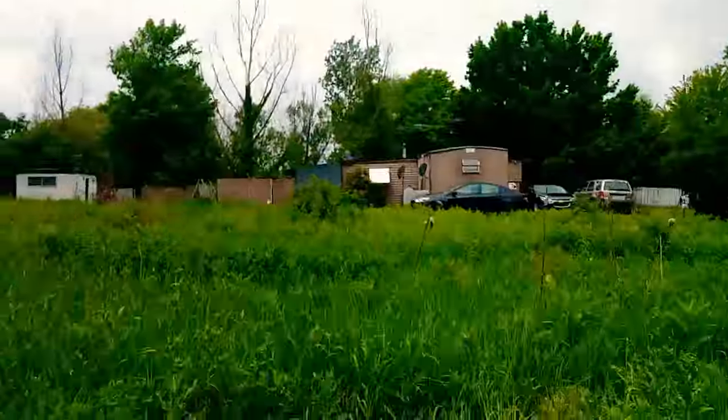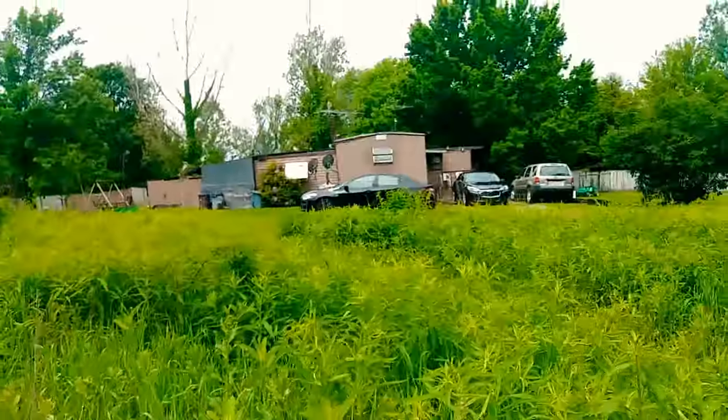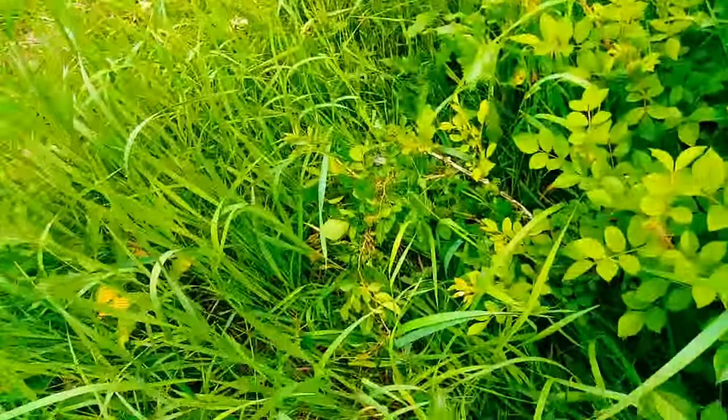Alright, let's get back to the house. We don't have any more gas for the weed eater, so we can't look for any more baseballs in here. So let's get back to the house and I'll see y'all once we get back.